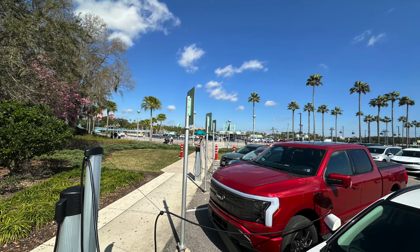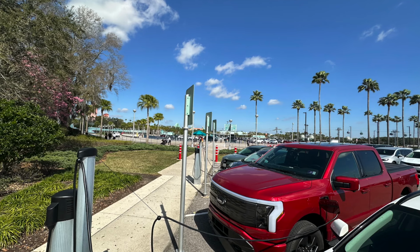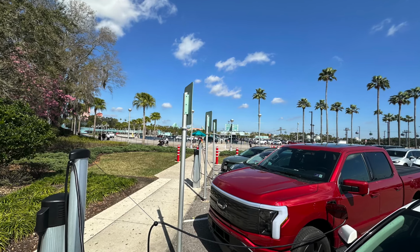Want to park at the front of Disney Hollywood Studios? Simply take your EV and ask for a charging spot in the parking lot.